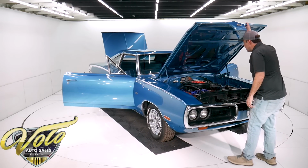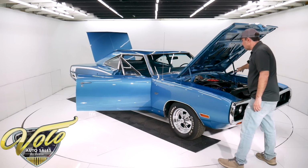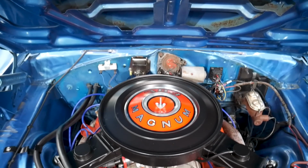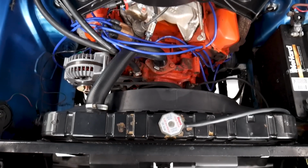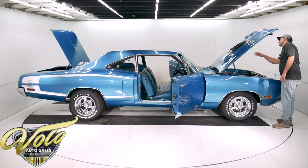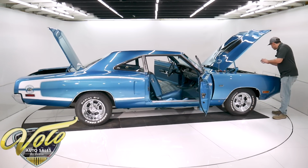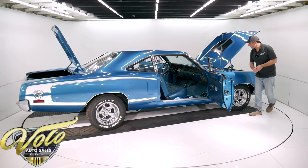It's a 383 Magnum motor. It's got an aluminum intake, the dual snorkel air cleaner with the new, they call it the pie tin on top. The alternator looks new. The battery has a disconnect. The horns are here. Everything looks proper, and the engine bay is actually really nice. Got some water spots, it could be wiped down a little better. But it's actually pretty darn clean and tidy and proper, I guess is the word I'm looking for.